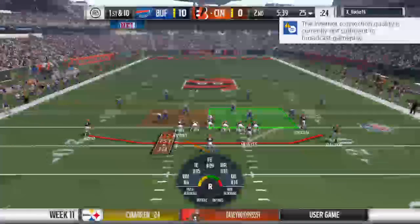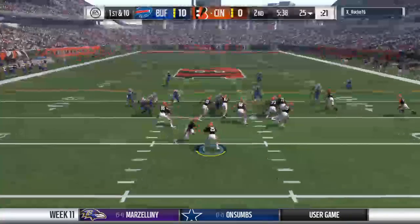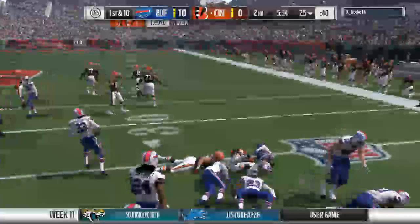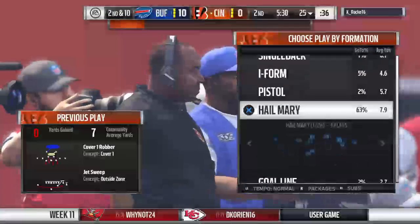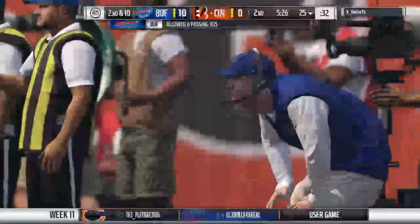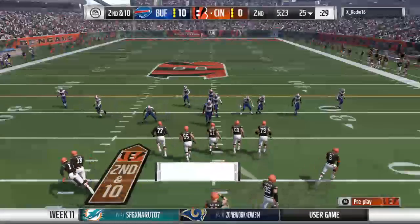And getting a look at the Wildcat here. Here we go. Oh, design run for their wideout. Trying to bounce it outside, but he's only able to get it back to the line of scrimmage. No gain on the play. It'll be 2nd down. So they're still at the original line of scrimmage here. 2nd down and 10.